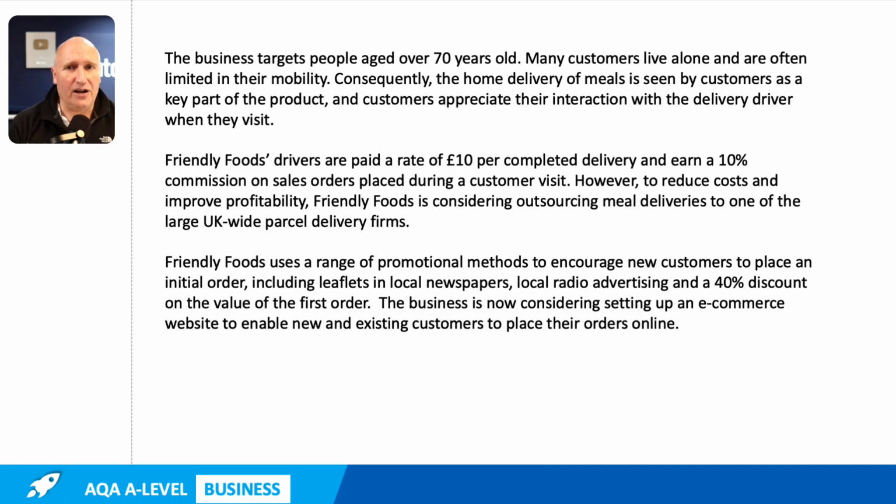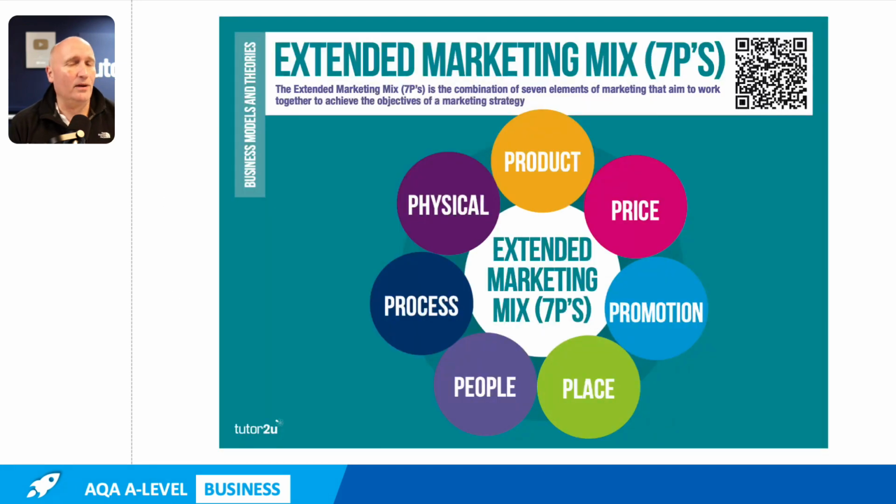And the case study tells us something about how that product or service is delivered in terms of not just the pricing of the product ranges, but the people, the delivery drivers in particular, who deliver the product to customers' homes, and the processes involved, including how the product is delivered and also how orders are placed by customers for their ready meals.